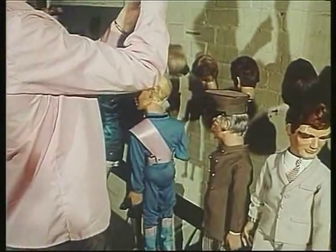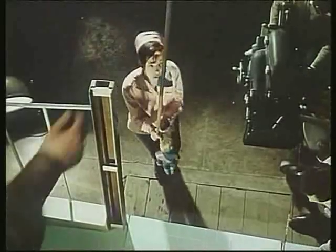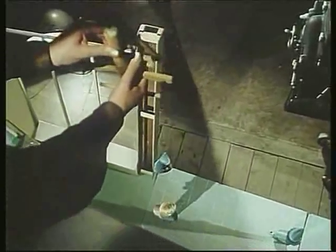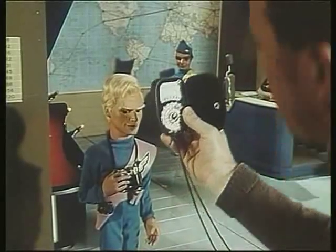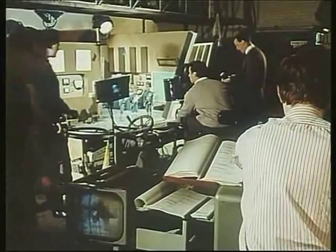A brand new television series is about to be filmed. The completed puppets, perfect down to the smallest detail, are handed to the expert puppeteers who will bring them to life on the screen. As in any film studio, many different skills are needed. A team of nearly 100 technicians, cameramen and artists are kept busy producing a different 60-minute film every week. And now all is ready. The director has a final check and the cameras roll.